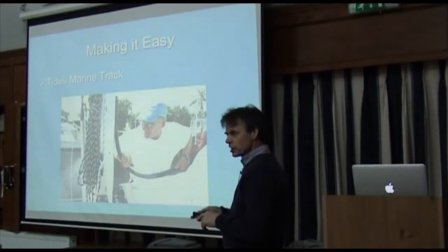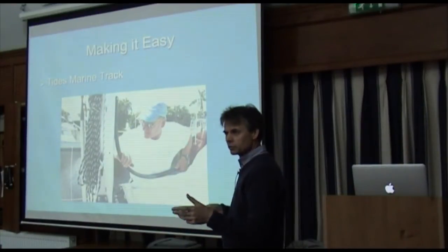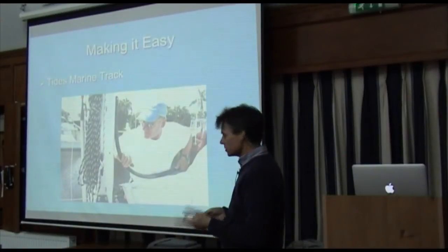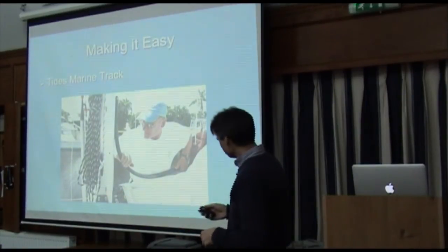I mention that because I think Jeremy's already converted two or three to the Tides Marine Track we've supplied there, and if you're doing it with the mast down, you can just slot the track in from the top, it's easily done.